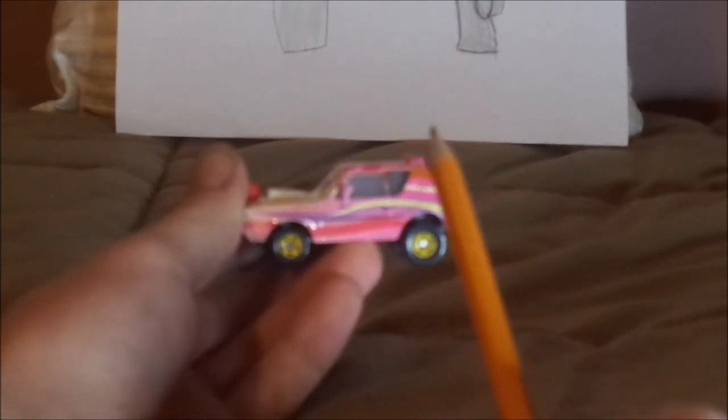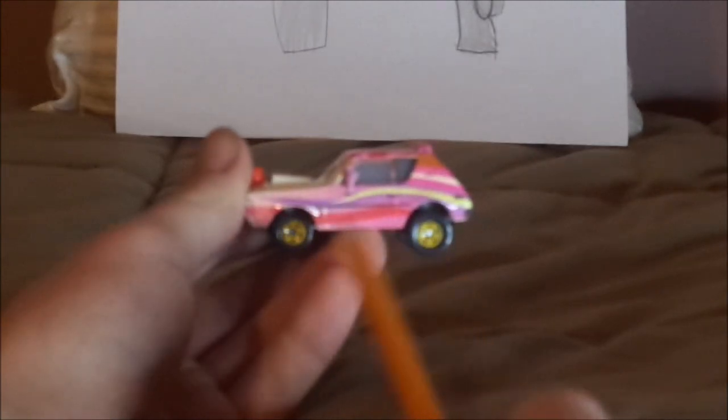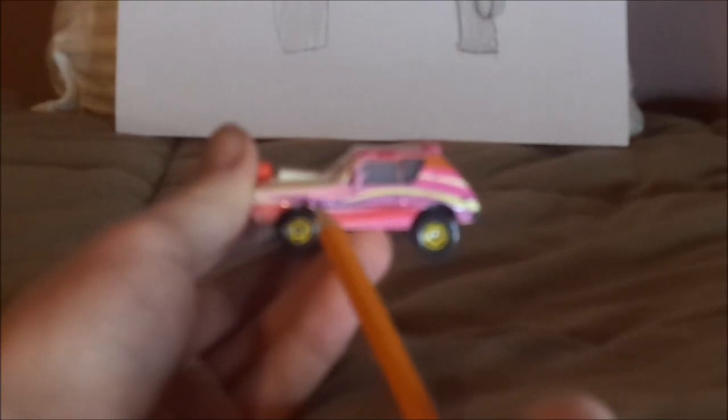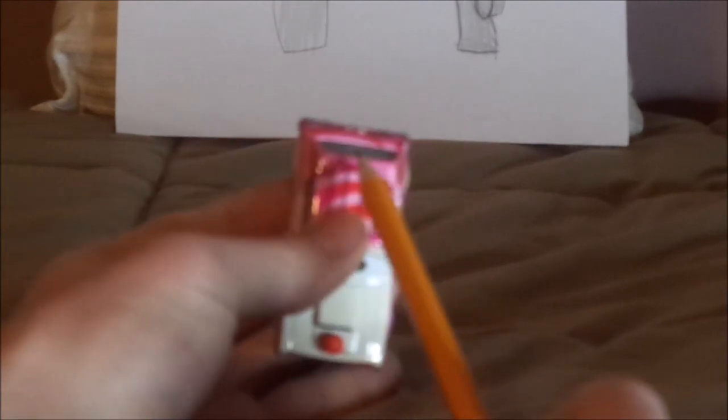And on both sides we have the gold rims on the black wall steel belted tires, and the pink, purple, red, and yellow on the enamel in his door. And on the top we have a pink exterior, pink with the red, purple oval and black lines, and the spoiler.